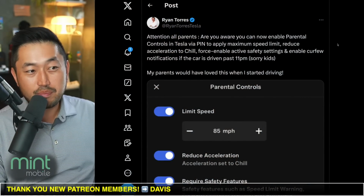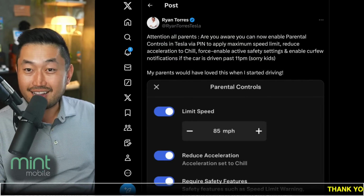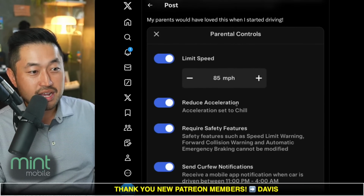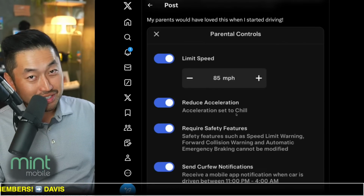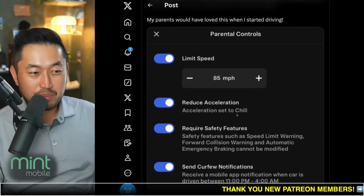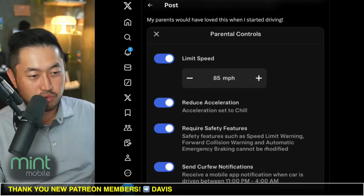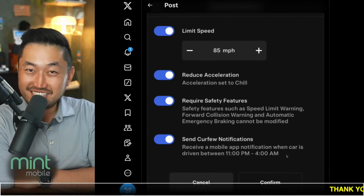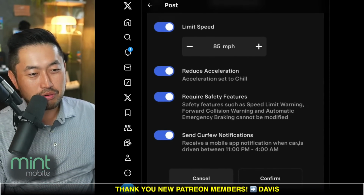So this is a new feature. If you're a parent, they've added new parental controls, and it seems pretty extensive for all the different things you can lock up if your child is driving your vehicle. Shout out to Ryan for posting this. You can limit speed. You can reduce acceleration, which I like, but even acceleration on chill is pretty fast from 0 to 30. I wish there was a way to nerf it even more, because it can be pretty fast. It requires safety features such as speed limit warning, which makes sense, forward collision warning and much more. And send curfew notification: send a notification if your child is sneaking out or driving late in your vehicle. That's definitely good, because you can get on the horn and figure out what the heck is going on.